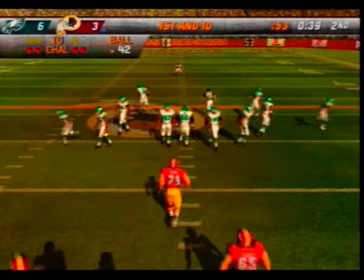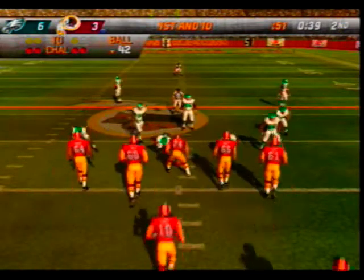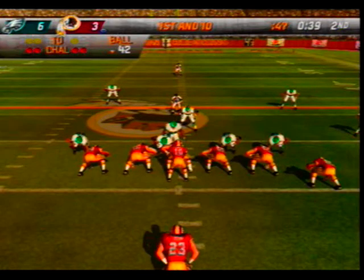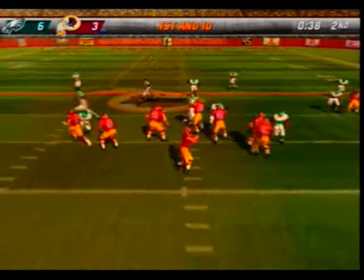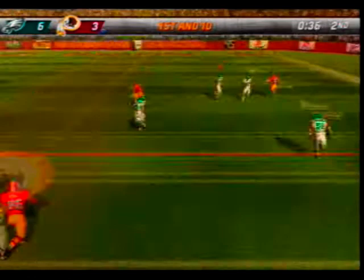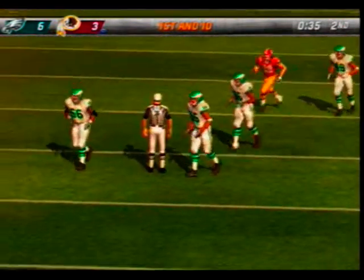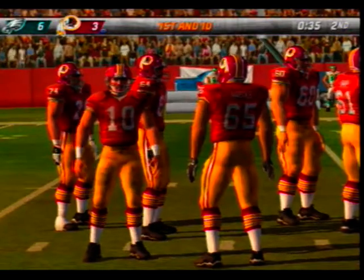First and 10. Ball on the 42-yard line. The Eagles come out in a 4-3, going to the air on first down. With the pass, nearly intercepted. He was in the right place at the right time, and that saved them from giving up a lot of yardage.